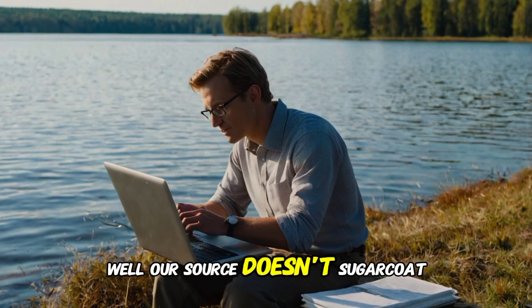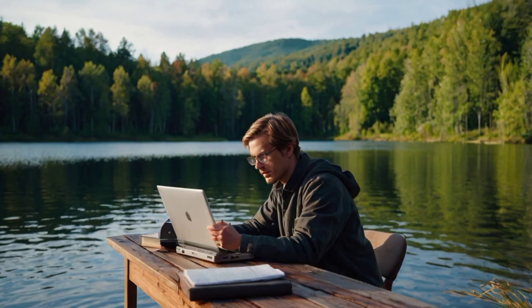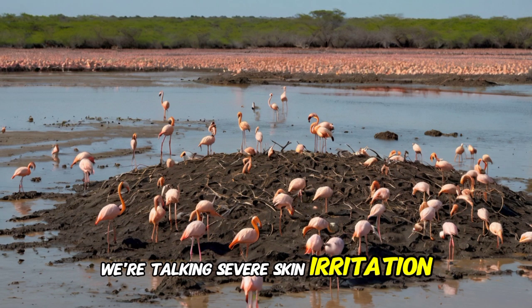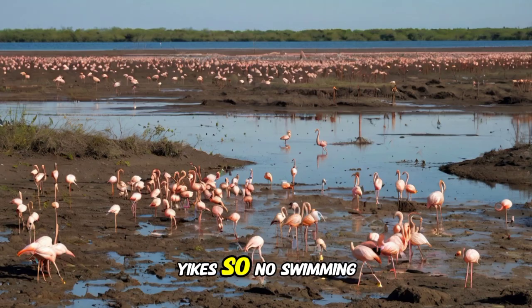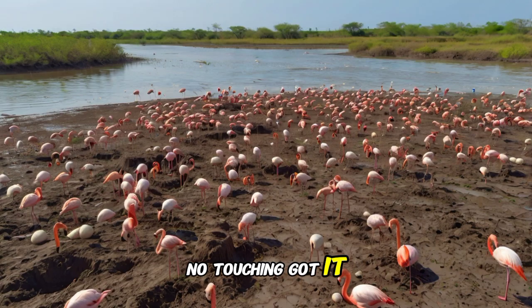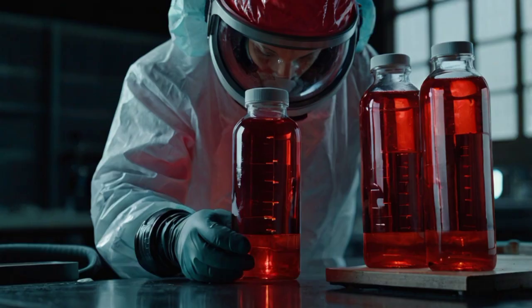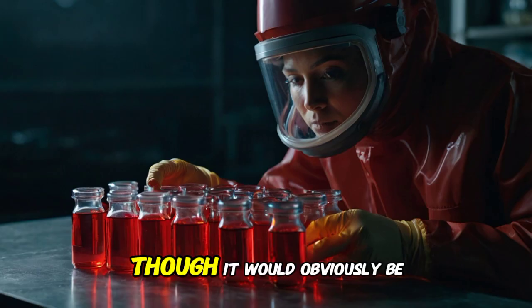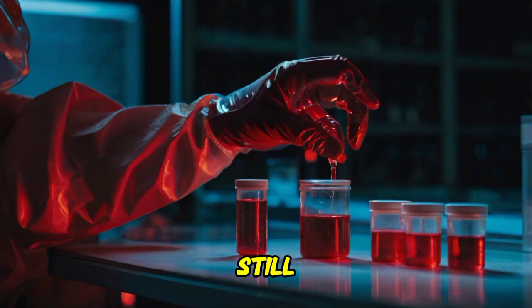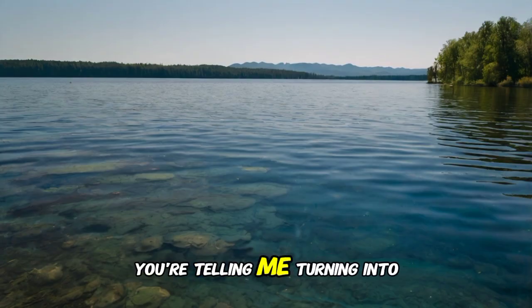Well, our source doesn't sugarcoat it. Direct contact with that water? Big no-no. We're talking severe skin irritation, stinging eyes, all thanks to that high pH and temperature. Yikes. So no swimming, no touching. Definitely not. And remember what we talked about with the animals, that mineral incrustation. Theoretically, prolonged exposure could do the same to a human, though it would obviously be much slower. Still, not exactly a pleasant thought, right? You're telling me. Turning into a statue?